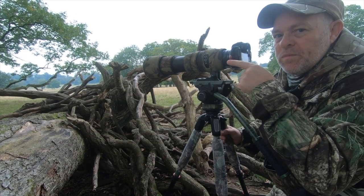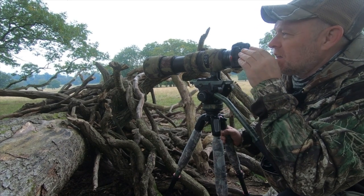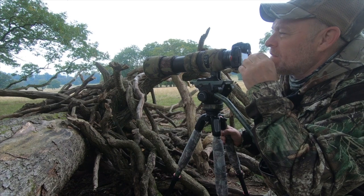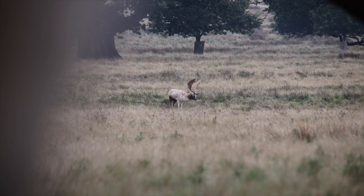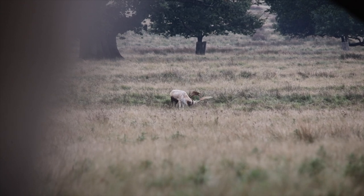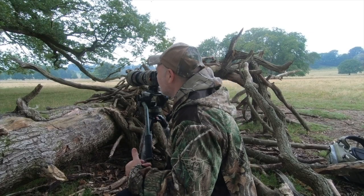There's a beautiful stag. It's a real cream and brown colour. We've also got a couple of youngsters kind of jostling within their group.